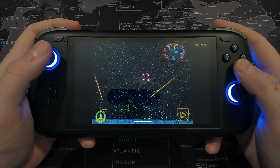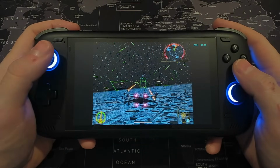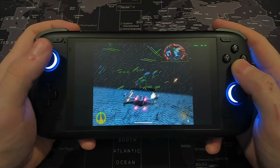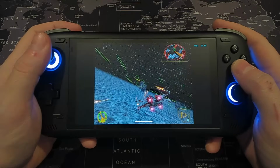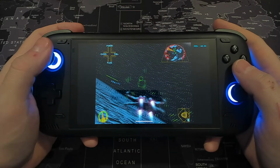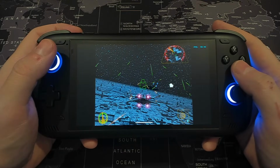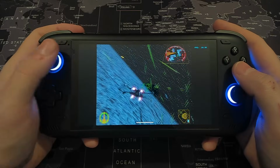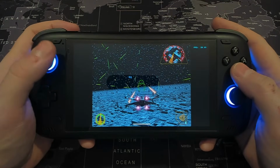And this is Rogue Leader, which is notorious for not running great. So I had to turn off widescreen hacks here because it just doesn't render properly. You'll see all these squares disappearing from the land textures and stuff. And it's running really decently. I played the whole Death Star level, and there were a few dips here and there.